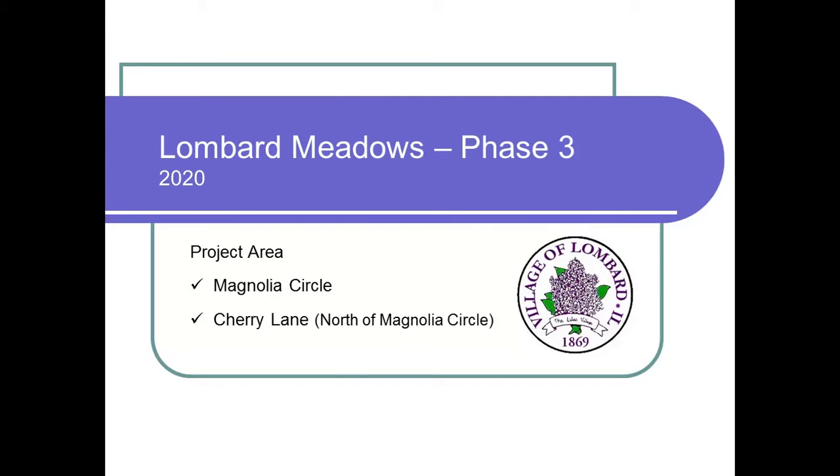This presentation will cover both the design and construction process for the roadway and utility improvement project for Magnolia Circle and the section of Cherry Lane north of Magnolia Circle.